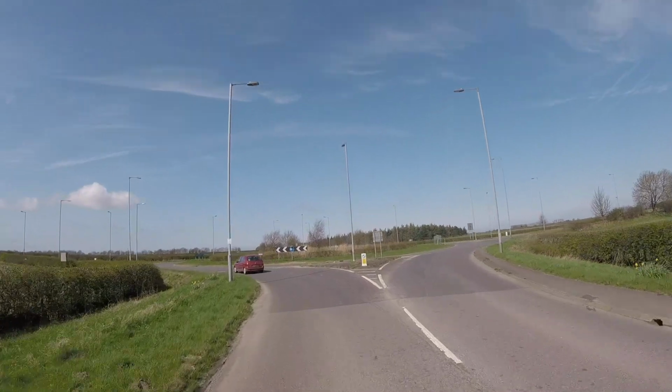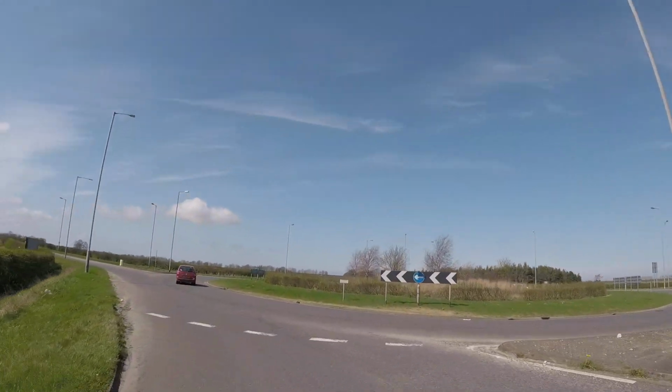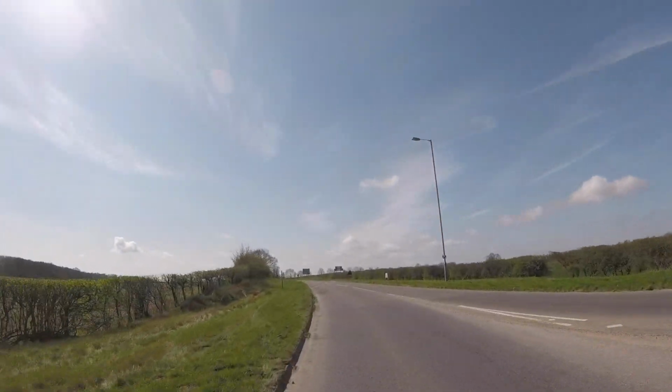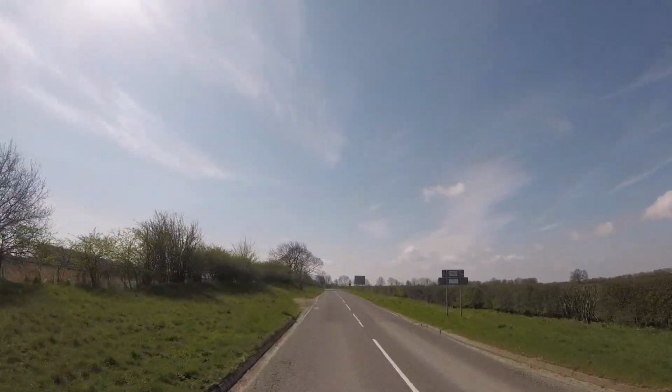Now that was a fantastic road. Quiet. Really good. Thoroughly recommend that.